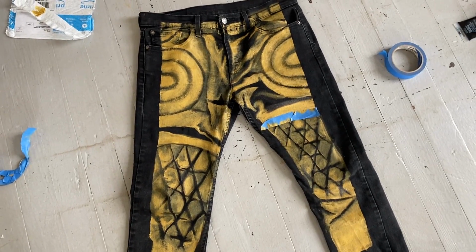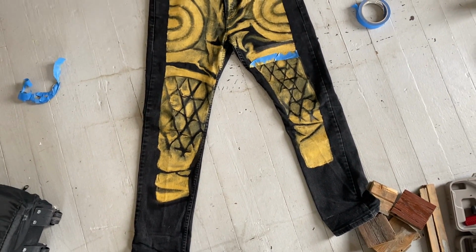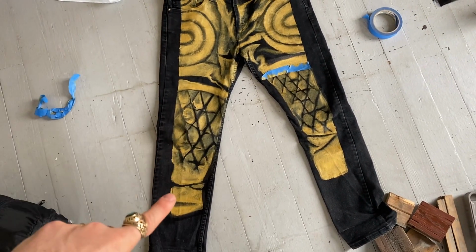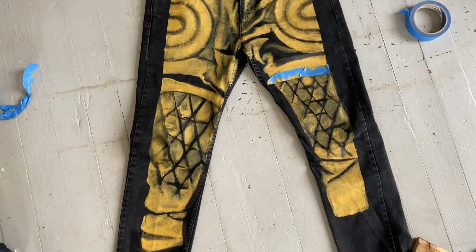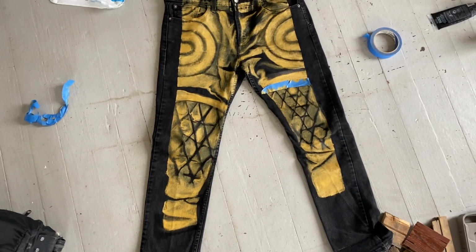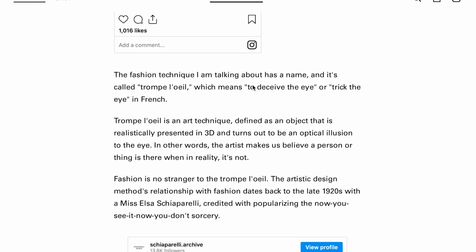Let me show you what's going on here. So I'm pretty happy with how things look overall. I'm still a little worried about how this leg just feels a lot smaller and shorter than that leg. I placed some painter's tape there. I'm gonna bring that yellow line down a little bit, which will help with the symmetry, sort of tricking you into believing that it's symmetrical at least.